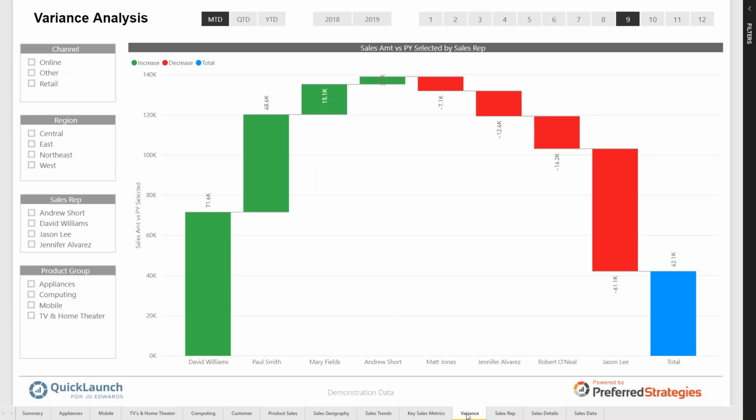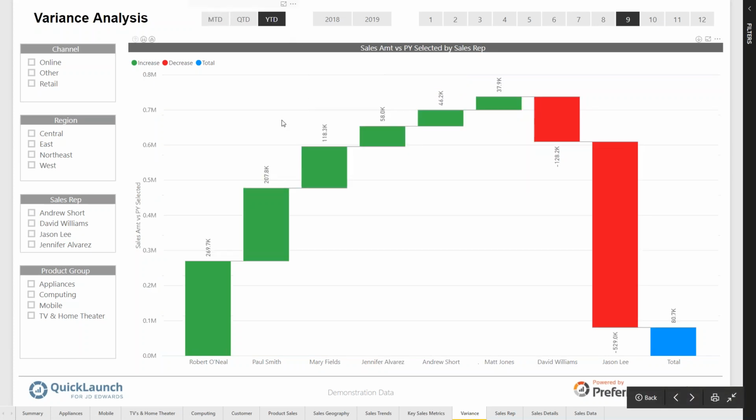We're getting a lot of customers really liking these variance, these waterfall charts, to analyze variances. So in our model, we provide some sales and gross profit variance type calcs, where we can see here, this is month to date. I'm going to flip it to year to date. So what this does is, it's looking at our sales variance year over year. In this case, it'd be year to date through.